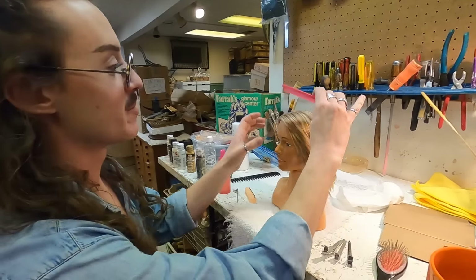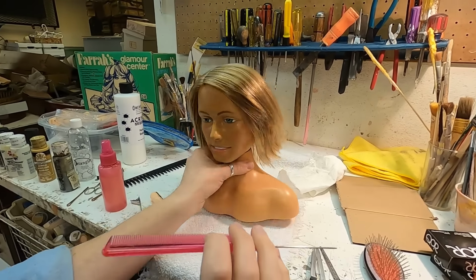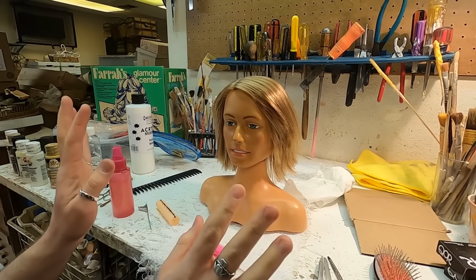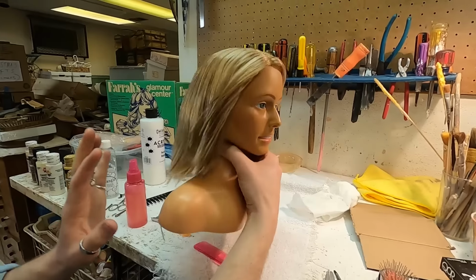Well, it's going. You know what? This looks good. That's very generous of you. It's a little short. I appreciate that. So, known famously for her very short locks, this is Farrah Fawcett. No, actually, I don't love this, so I don't have super incredible expectations. But I will say, I think it's workable.